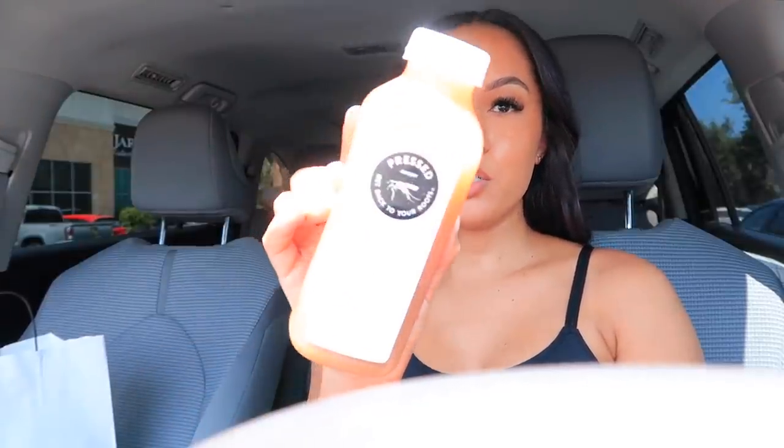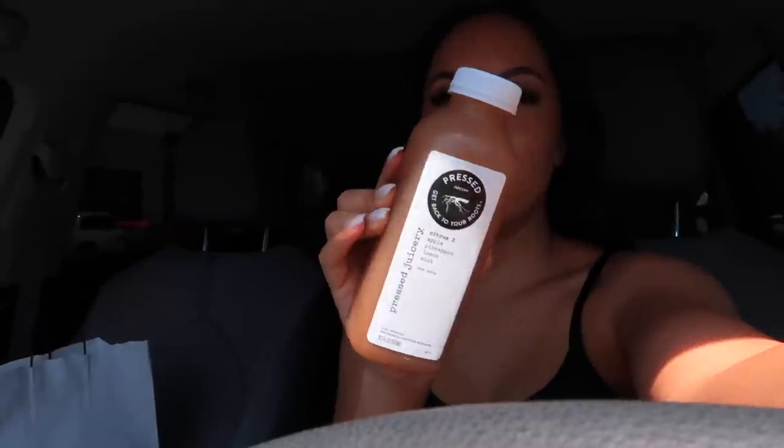Looks really refreshing and good. Oops, too dark. Yeah, so I got this one here. And then I also got this, no, not this one. This is coffee protein. So it has banana, monk fruit, almond butter, oats, vanilla extract, pea protein, coffee, and maca. Is that how you say it?